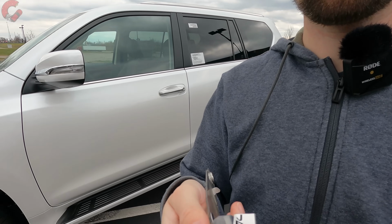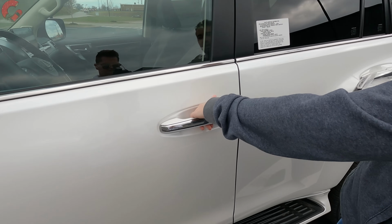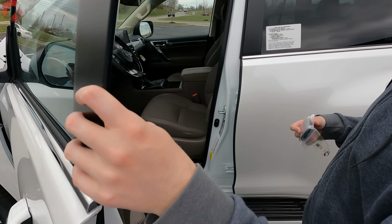Typical Lexus key fob. You do have standard smart entry on every single GX. And that means you can just grab behind the handle and that will unlock the door.